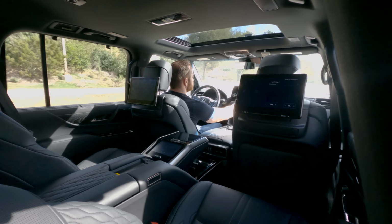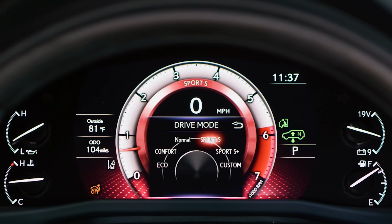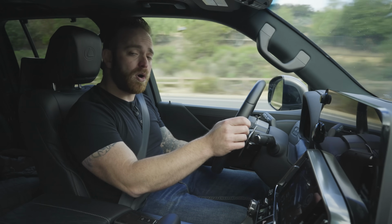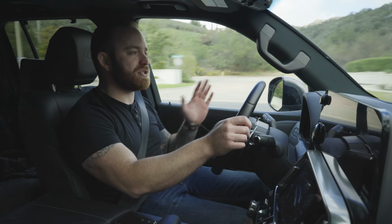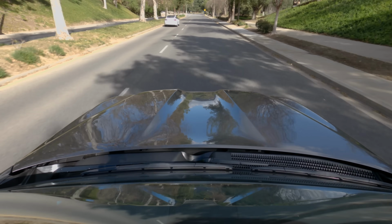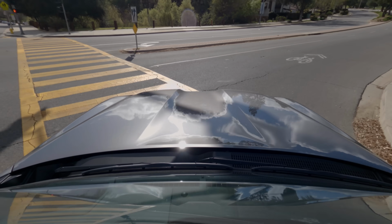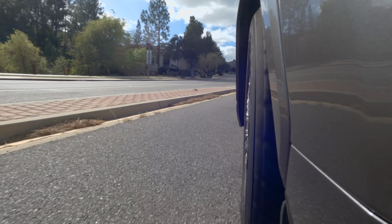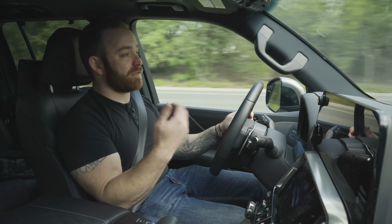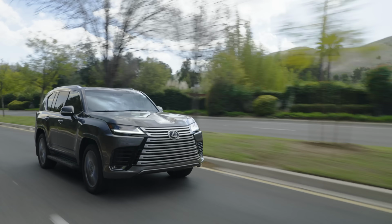Now, you can change drive modes. There's Comfort, Normal, Eco, then Sport, and Sport S Plus, where Sport is a little bit more responsive. Ride quality in the city is excellent. You're not gonna be jostled around just going over potholes or road imperfections, especially if you live in a place with rough roads. But when you get on the highway, the LX is a little bit floaty. Even if you fiddle with the suspension settings, it doesn't get firm enough for my liking. It feels a little bit too bouncy on the highway.